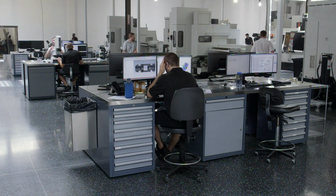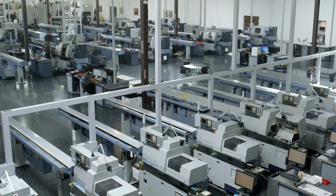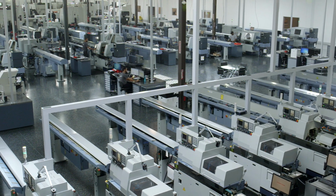Our challenge is to extract the labor out of the cost of making the product. And LNS helps us to do this in several ways. One is that we use their automatic bar feed machines so that the material would be advanced into the machine without a machinist being present.